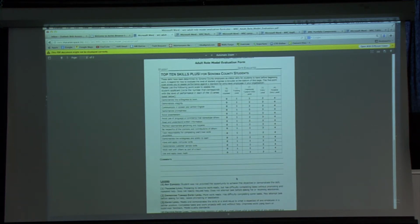You need to have 3 of these. 1 worksite supervisor and 2 adult role models, or 3 adult role model forms. The problem that students have had in the past is they give these to adults and adults do not get them back to them in time. So if you have 5 or 6 adults that you can get these to, I would give these to as many adults as you possibly can. That way you pick the best 3 at the end and include them in your portfolio. Make sense?